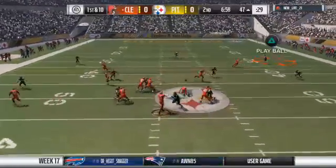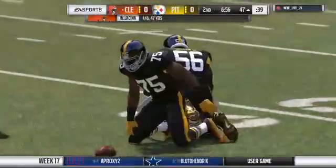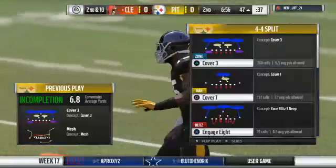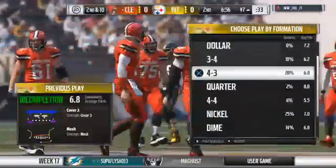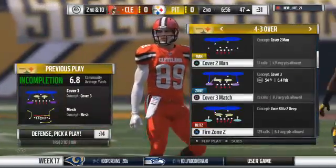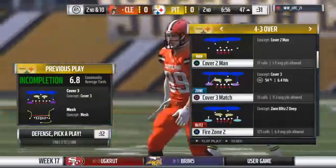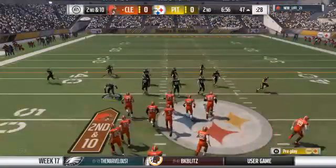To throw here. And it pops free. The collision there jarred the ball loose and brings up second down. My high school coach John Ford used to say all the time, if you're in a bad situation, laddie, don't compound it with a bad decision as well. And I think that's what we just saw there. Harassed in the pocket, and he throws into double coverage anyway.